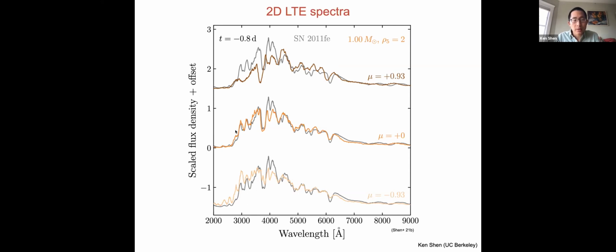But from the equator, things I think are looking pretty good. We get a lot of these velocities and absorption features correct. I think the biggest discrepancy is here. This is a silicon feature, 4130, I believe. What we have seen in our 1D non-LTE calculations is that the strength of this feature can definitely change when you go to non-LTE. It does go in the right direction. So we're hopeful that this will be fixed if we are able to go to non-LTE. And a lot of these other features match nicely as well.